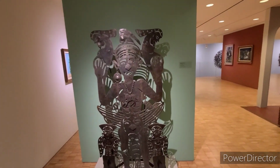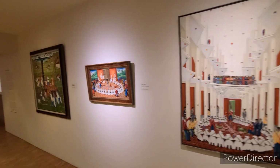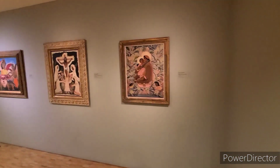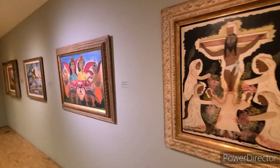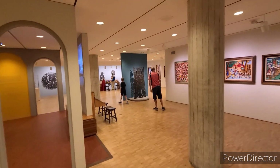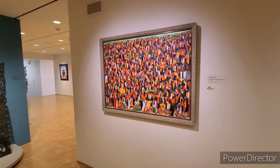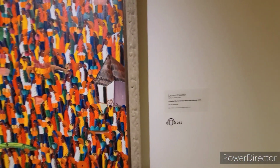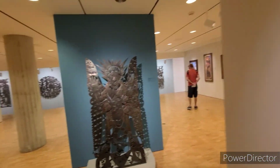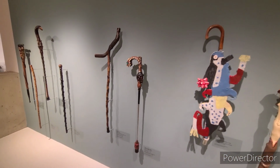Coming up to the second floor now, it appears that there's work from around the world. Different countries, different cultures. It could be obviously in here for hours, but we're taking the express tour today. But giving you a different sense of things from around the world. This kind of caught my eye here. Haitian, 1972. Very colorful though. Different walking sticks for different times and different places around the world.